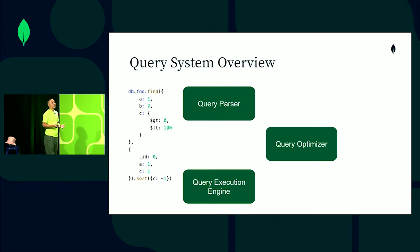So let's look at it through a sample query here. Assume we have a collection with documents with fields A, B, C, and some other fields. All three fields A, B, C are integers, and we're running a simple find query here. We're trying to find documents with A equals 1, B equals 2, and then C between 0 and 100.